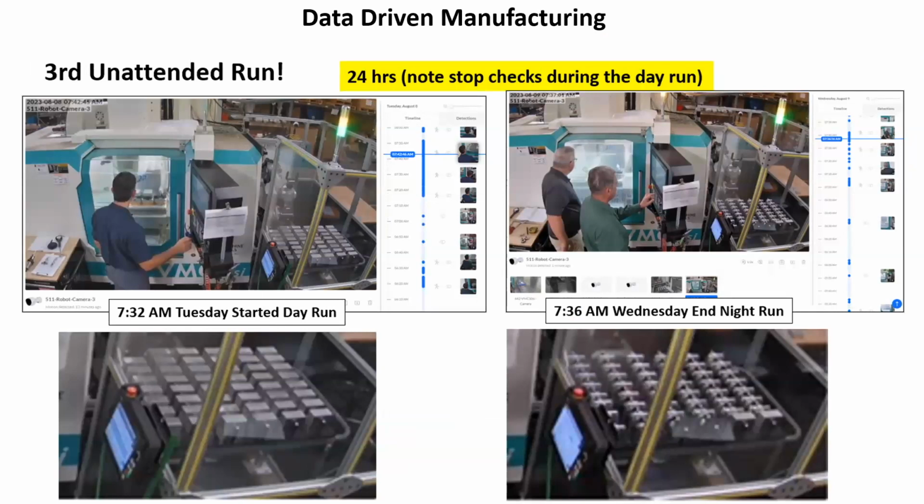This is actually the first time we did a 24-hour run. I just used my video feed to take a snapshot of the grid plate at 7:32 on Tuesday a.m., and then the following day at 7:36 a.m. on Wednesday, an average run throughout the whole previous day and the whole night. It looks like it did mostly all the parts except for 2 on the grid plate. So just a snapshot of production. The grid plate is pretty important for the parts and process group, because that's the accountability for that production.